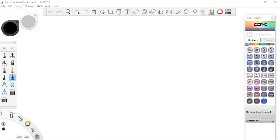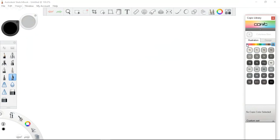I saw somebody else using Autodesk, so I decided to download it. I used it for a couple of things, but haven't really gotten too far into it. I kind of like the Copic library over here, though. I realized it was just pretty much the colors they use. It didn't mean there was any different quality to the brush per se. It's just the preset colors that you would normally have to pay for from the store. But still, I thought it was kind of neat that they would throw that in there, that you would have their color library.